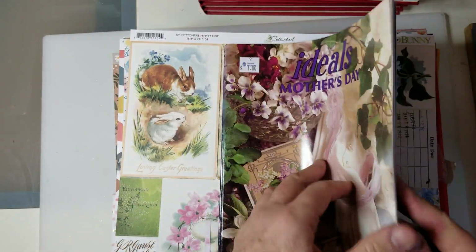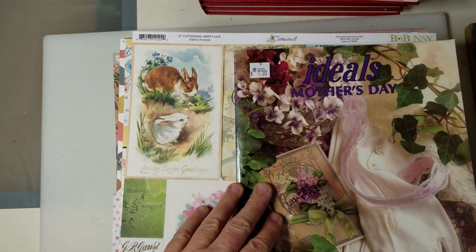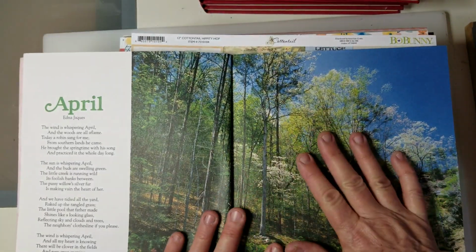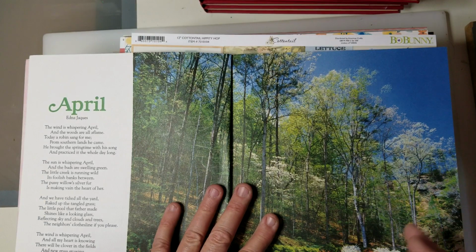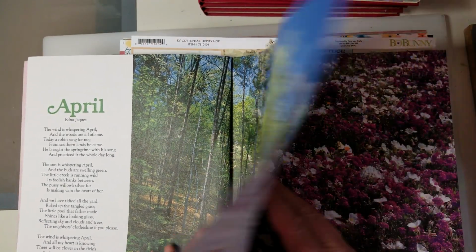Now these Ideal books, I really like these for nature. This was only 75 cents. Oh, it's $1 for this one. I got another one for 75 cents. But it has a lot. First of all, I like the print on it because it's flat. I always try to get that print that is not shiny because they're a lot prettier in my books.